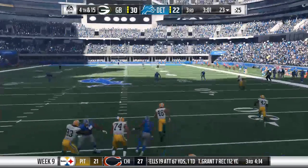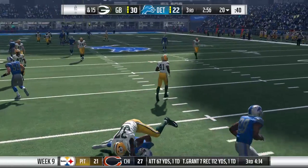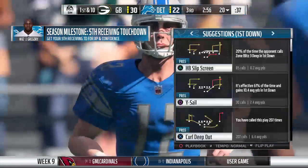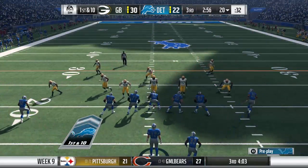He steps into this one, and this is a rocket. This is taken around the 12. 62 yards on the punt that time. Wow. And the Lions will take over. Now here's the signal caller getting ready to lead this offense again. He's played well. Good first half. He's continued that here in the 3rd quarter.